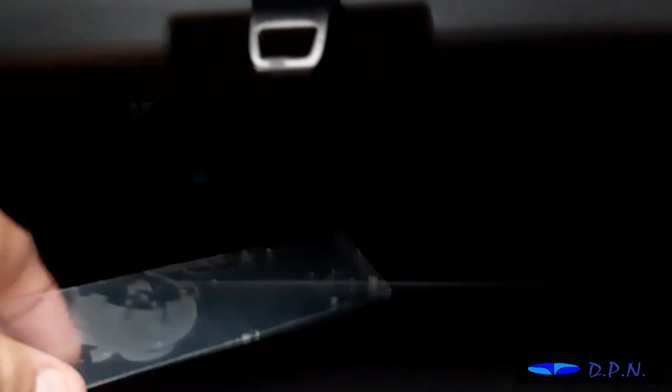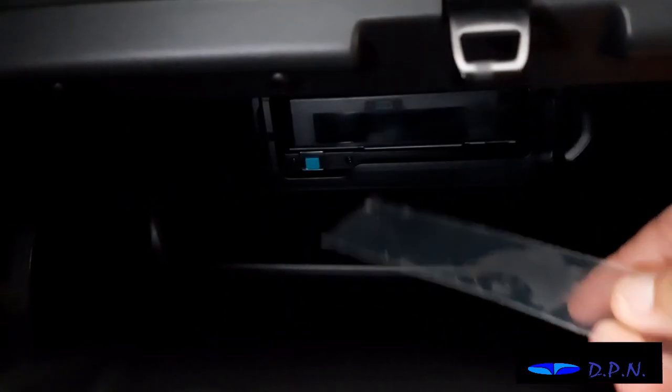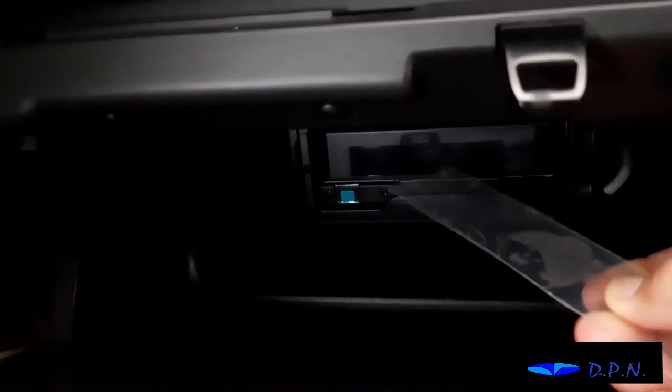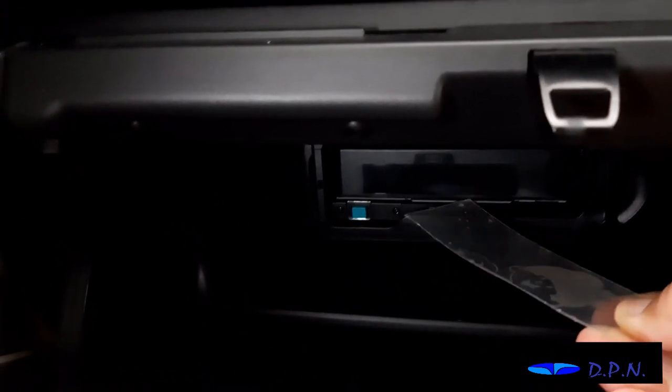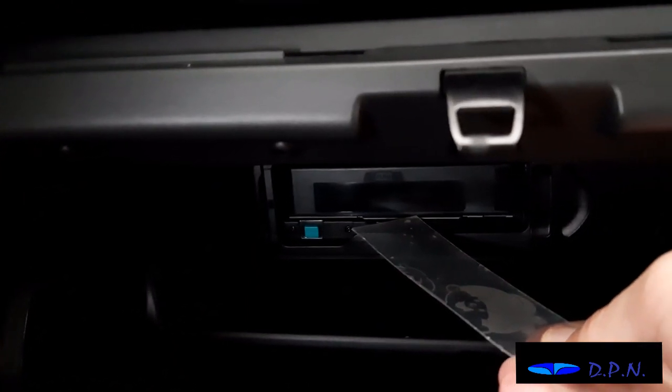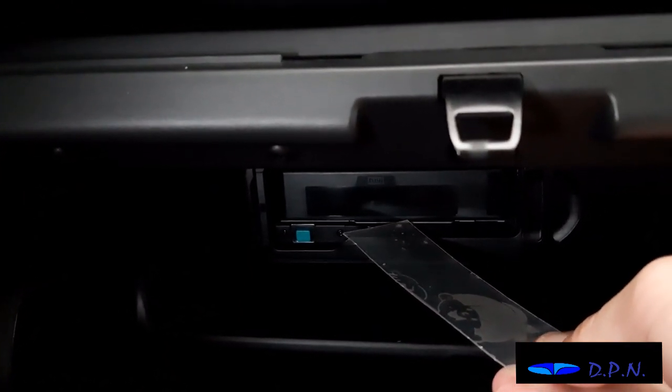So yeah, as I understand it, it's a case of sliding this in underneath the cartridge. I'm trying to fish about and see if you can find the tags and get the disc to eject. So that's what we're going to do now.